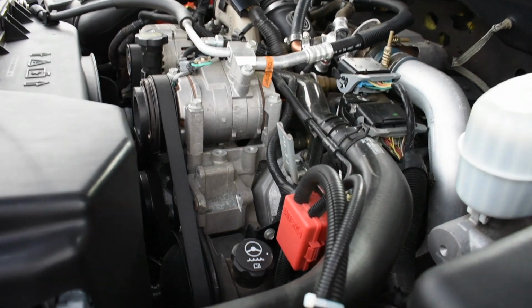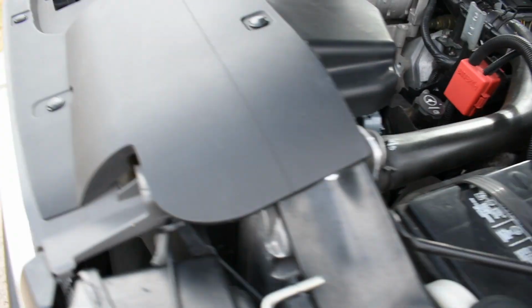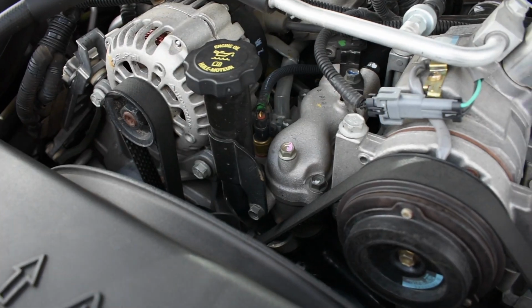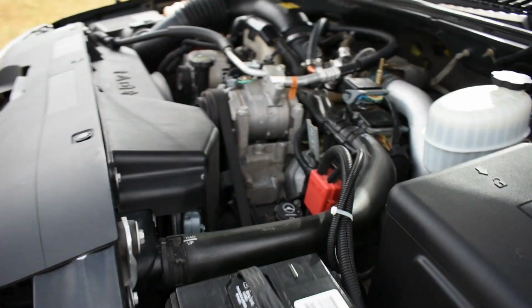Batteries are still pretty new, work great. One thing I did have to do was replace this serpentine belt. The old one started squeaking like a week after I bought this truck. So I just replaced that, and that was like $9 on Amazon.